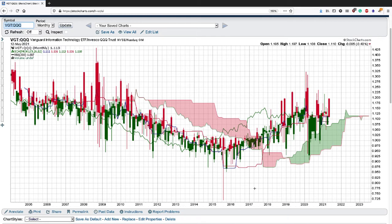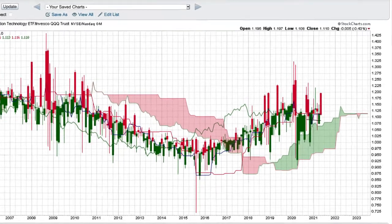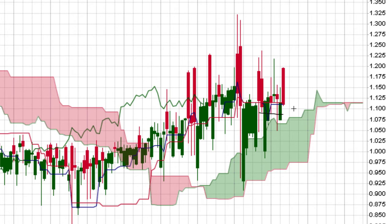This is a ratio chart between VGT and QQQ, and they pretty much trade very similarly, and that's the reason why you see these candles grouped the way they are. However, from 2005 through 2015, it was going down, which means the second symbol was doing better, and that means that QQQ was doing better through that 10-year stretch. But then from 2015 up through 2020, it looks like VGT was doing slightly better. Right now, the blue line and the red line have gone fairly flat, as well as our future cloud, which shows that they are trading almost exactly the same at this time.